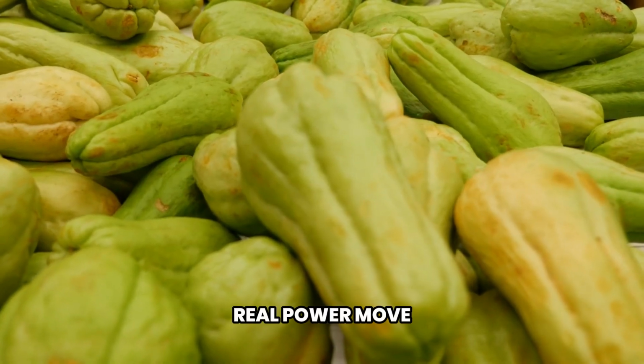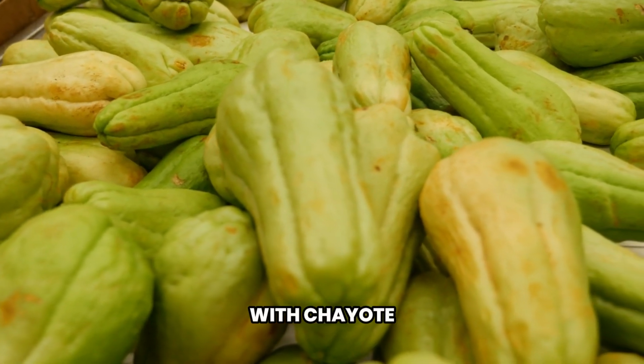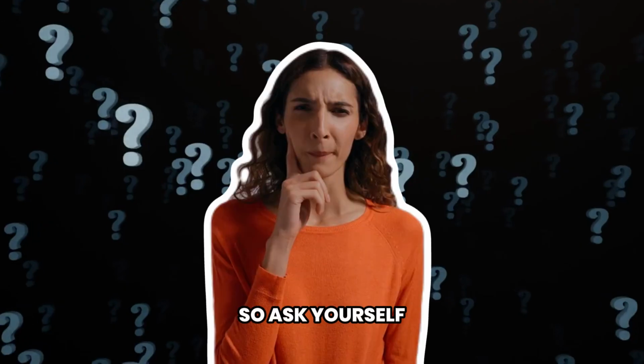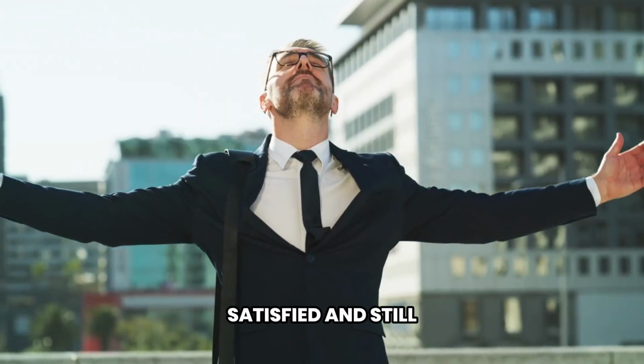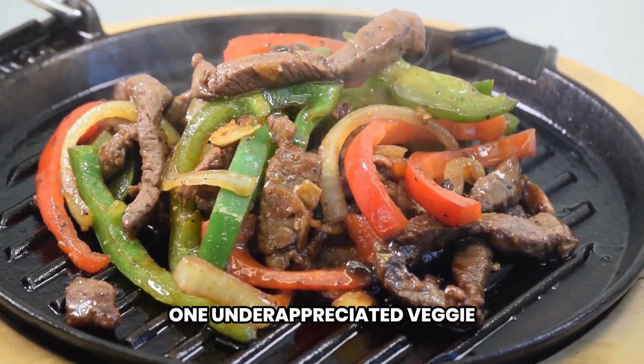But here's the real power move. By swapping out calorie-dense, nutrient-poor foods with chayote, you're not just reducing your calorie intake, you're upgrading your diet. So ask yourself this: what if your next meal could leave you full, satisfied, and still on track with your goals? All thanks to one underappreciated veggie.